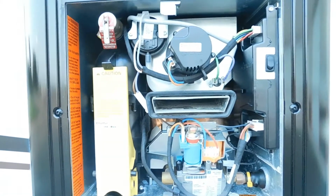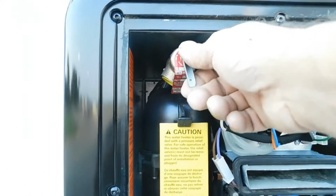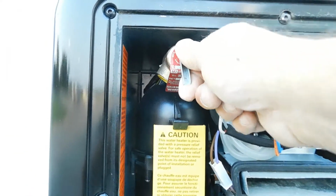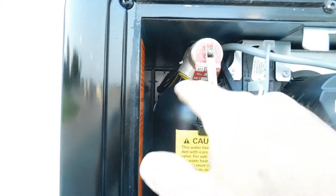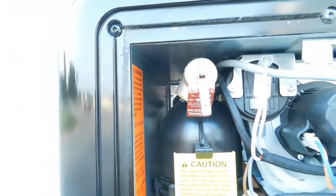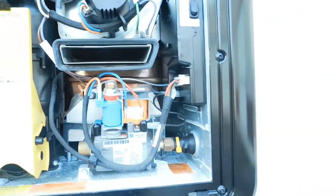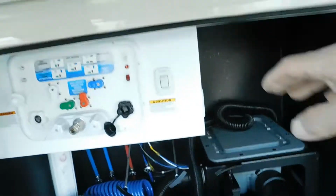Now we can turn on our hose. Once the hose has been running for a while, we're going to come up here to this pressure release valve. We're going to release air until water is flowing out of here. Once water is flowing out of here, then you can turn your hot water pump on. Hot water heater, excuse me.